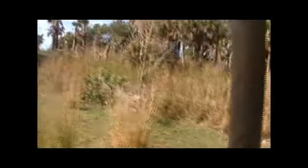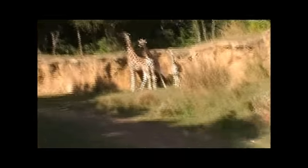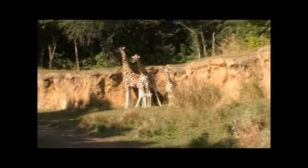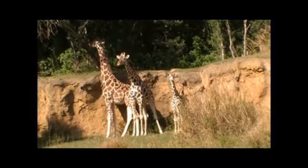These are reticulated giraffes, everybody. Now, reticulated giraffes get their name from the Latin word reticulata, which means net. It refers to the netting pattern they have on their coats. No two giraffes are exactly alike, kind of like a human's fingerprint.